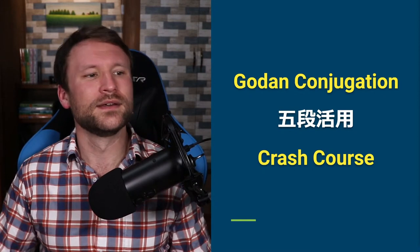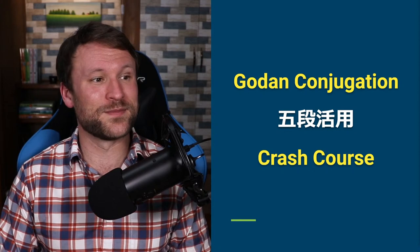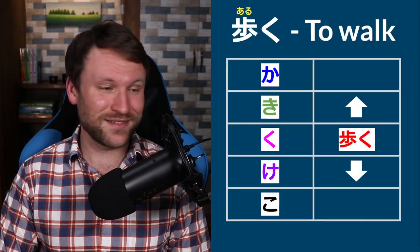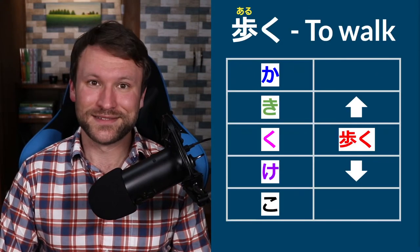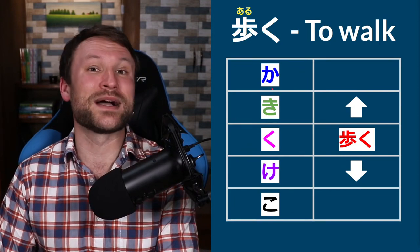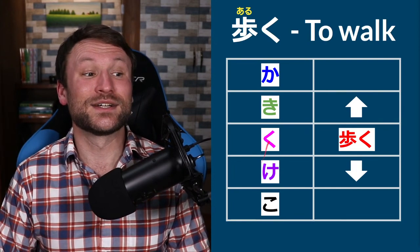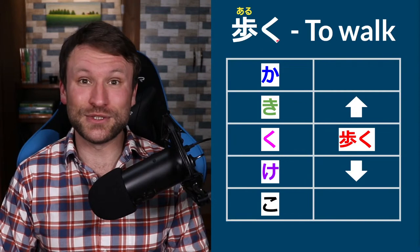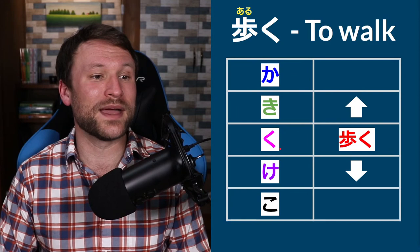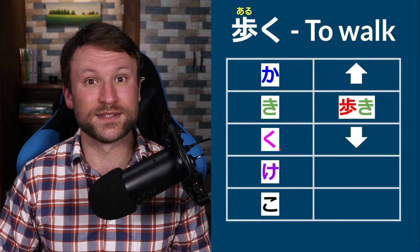Good job, Genki. All right, let's do a quick review of how to make the ba form, since you probably already know it from that lesson. We're going to do a crash course in Godan conjugation again, just for those of you on the stream cut. Godan conjugation uses this hiragana chart. There are five vowel sounds, and you combine them with consonant sounds to make the chart. This is the ku set for aruku. Dictionary forms of verbs end in the u sound, so aruku is the dictionary form. You move up and down the chart and add different endings to make different conjugations for Godan verbs.